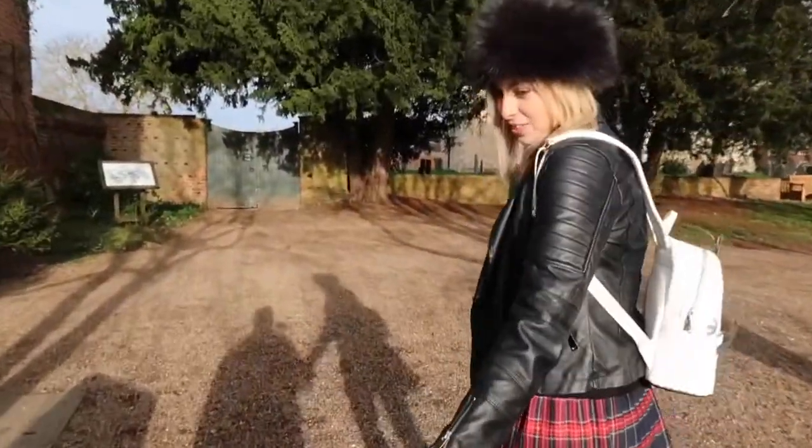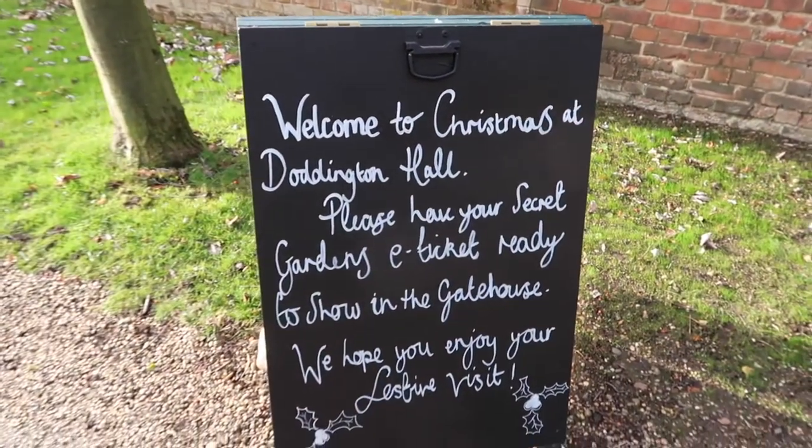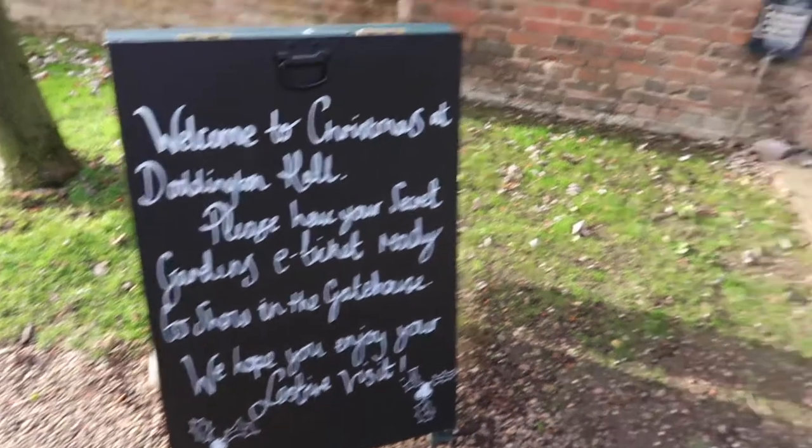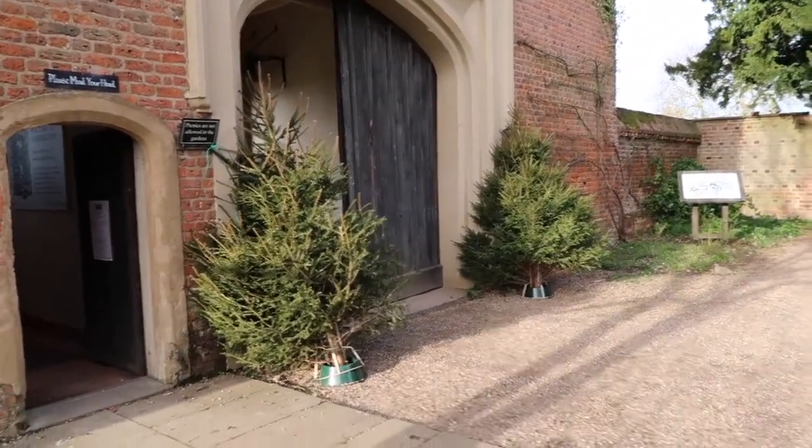Welcome to Christmas at Doddington Hall. We have your Secret Garden e-ticket ready to show the gatehouse. We hope you enjoy your festive visit. Sweet. Behind it. Looking all festive-y.